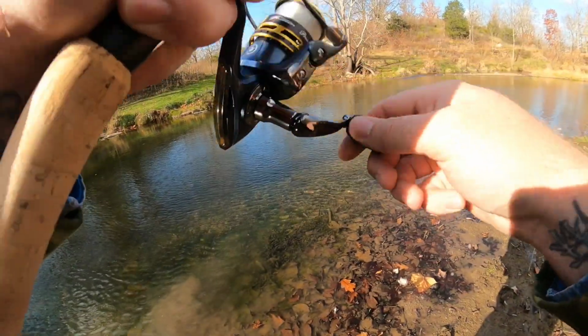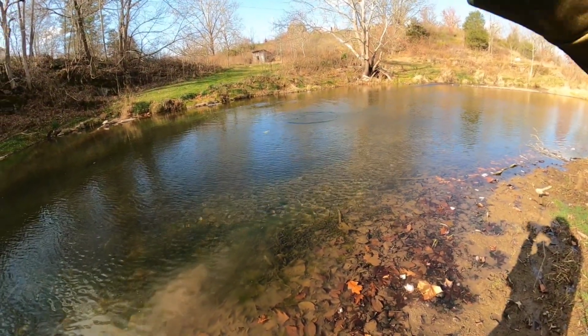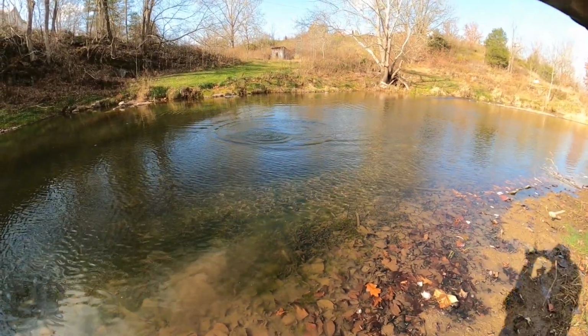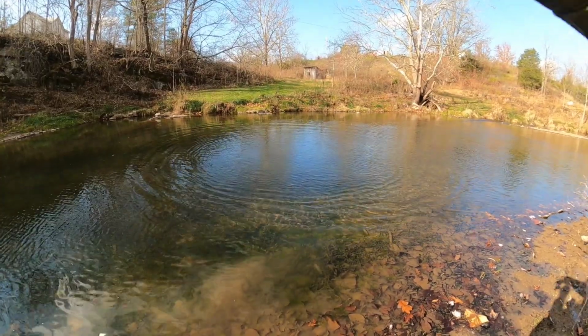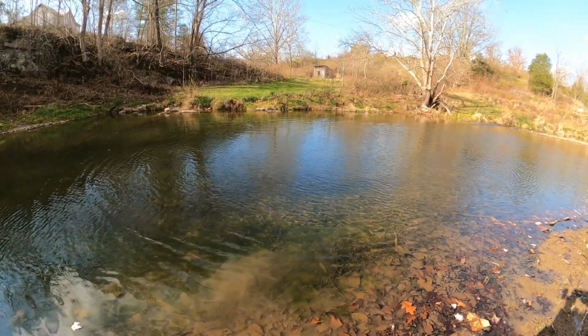Oh, one just ate the float, everyone. Oh, we got him. Had one eat the float and one eat the bait. Unbelievable. That was incredible. Oh, and it is angry. Oh, wow. That was incredible. All at one time, one ate the bait and one ate the float.